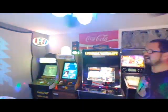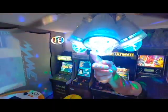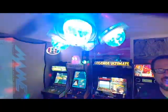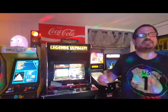So, where'd you get these lights on the ceiling fan? Now this is eBay, and these actually rotate, as you can tell. And I just wanted, it has to be like a disco. Yeah. Matter of fact, a lot of times when I play games back here, I put disco music on, just to get the vibe.